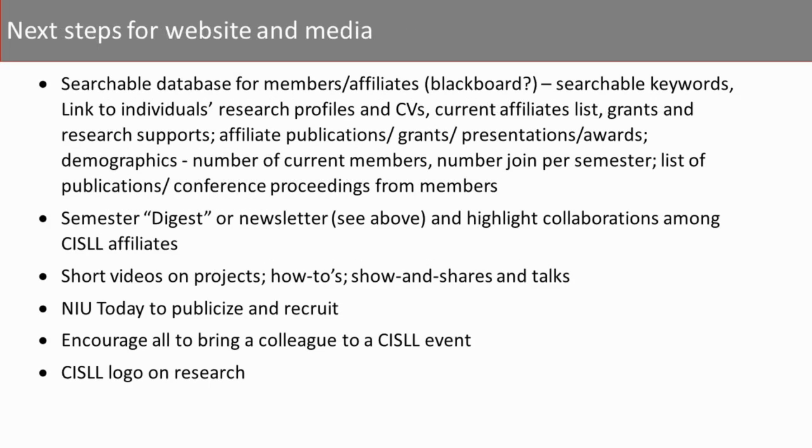Okay. And then finally, a searchable database for member affiliates on Blackboard that would have links so that you can really see what are you guys doing over there, and do you have an expert over there that we can connect with, and so forth. That would have demographics, the number of current members we have, how many are joining each semester, publications that we have, how are we doing on that, and experts that we have in the different areas.